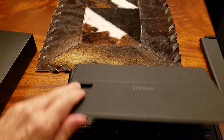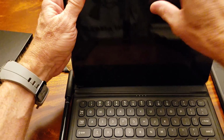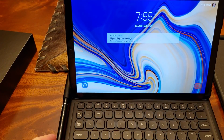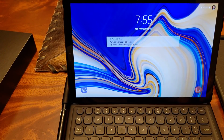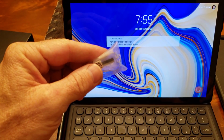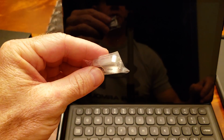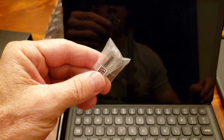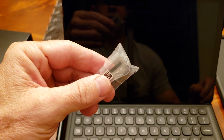Okay, so put this sucker back in the keyboard case, which by the way I really like. It's a nice case. What I want to do is touch on a couple items that I didn't cover that came in the box during the unboxing. The first thing is that for anyone that's ever owned a Samsung Galaxy Note, what comes with any kind of S Pen is going to be your stylus tip removal tool as well as some extra tips. And sure enough, Samsung gave me some of those.